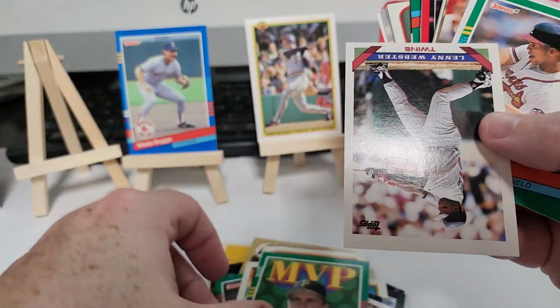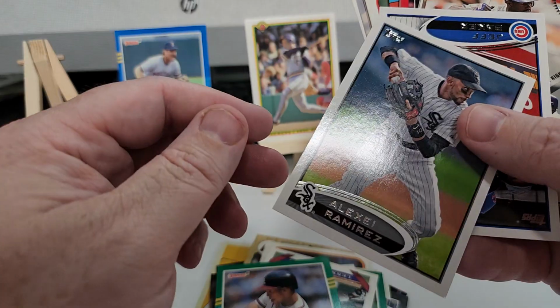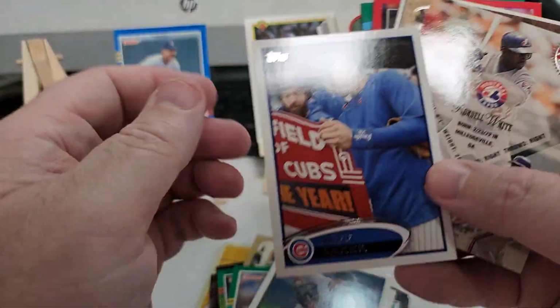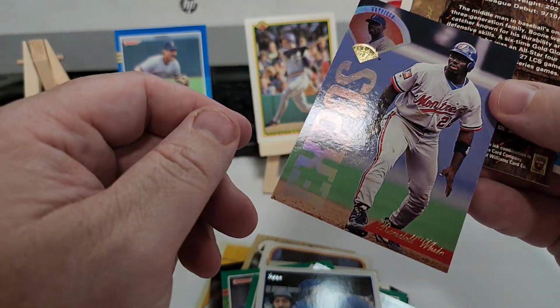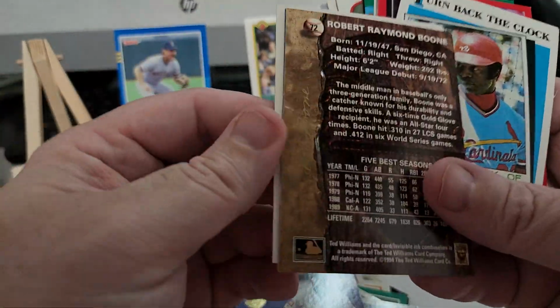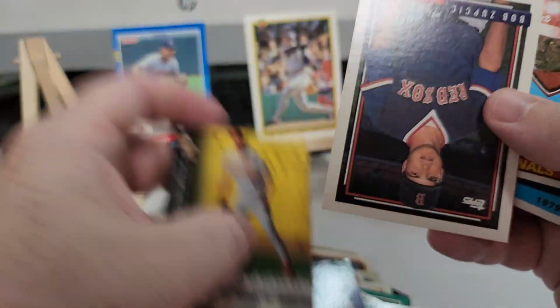Drabek. Webster. David Justice. Remember him on the Yankees as being almost a guy. Almost a guy. I don't know what that means. There's almost like too many names to read here. I'm trying to just go through without taking too much time here.